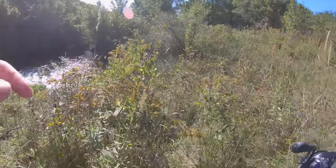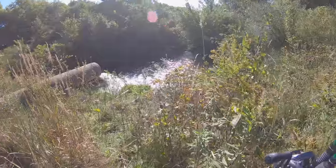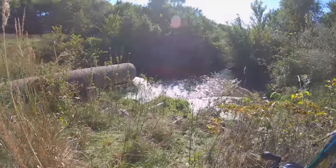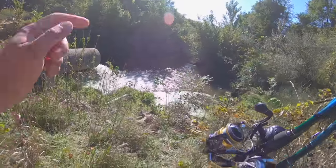Holy balls, that is the biggest damn spider I've seen in probably hours. Long time. We're not gonna go that way.